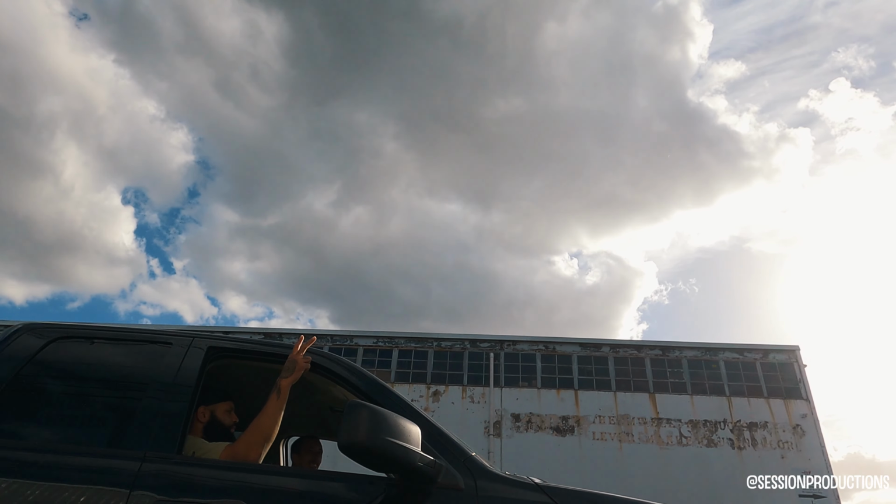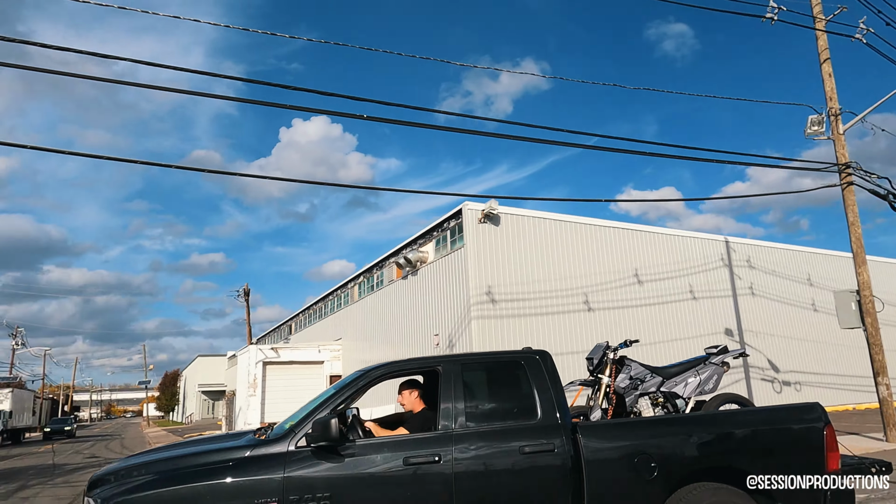I said in the rain, this is the first time seeing a wave, got a visual.